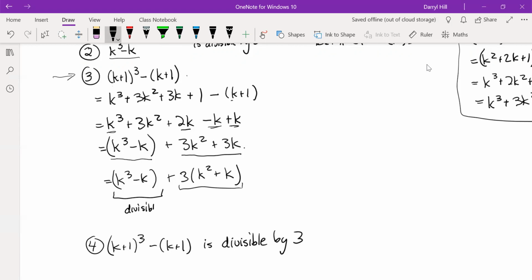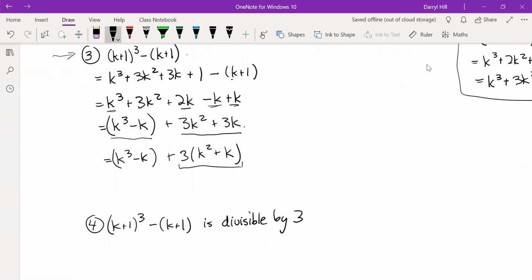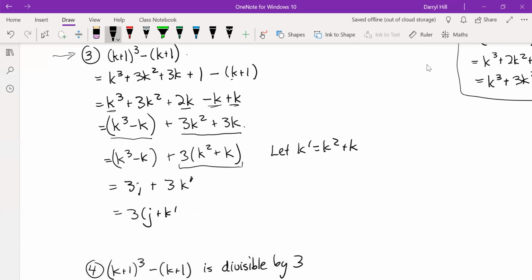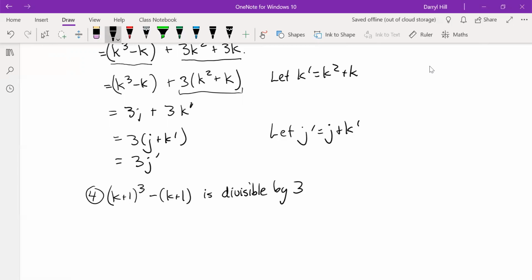Actually, yeah. So how you should formally write this is, we put this 3j back in, then you can write this as equals 3j plus 3, and then we could say let k prime equal k squared plus k, 3k prime. Equals 3j plus k prime, and then let j prime equal j plus. And you can probably shorten this up. So yeah, and then we could say it is divisible by 3, and that's by the definition of divisible by 3.